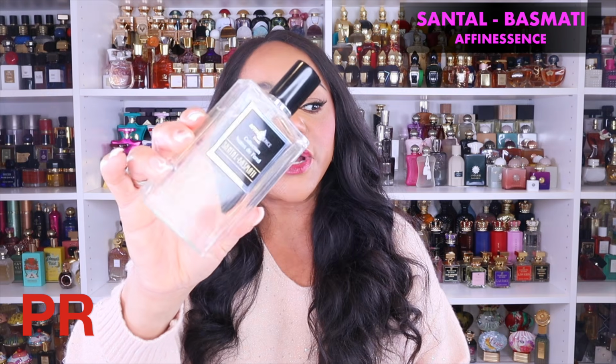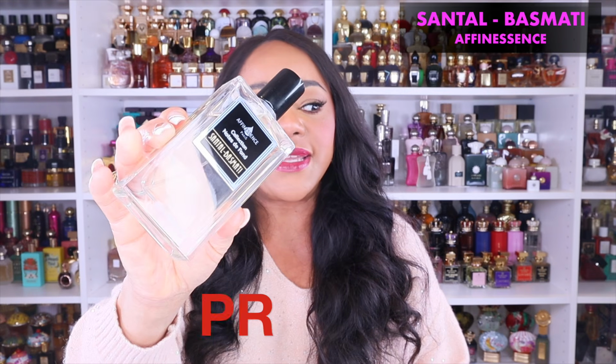The next fragrance that I want to share with you is pretty new to my collection, and I just gave you a review. I think it was maybe last week or the week before, but honestly, I've been so in love with this fragrance that I had to include it in this lineup because this is such a different take on the note of rice. So this one is from Affinessence, and this is Santal-Basmati. And I did share with you the bottle before, but just in case.